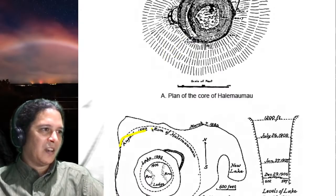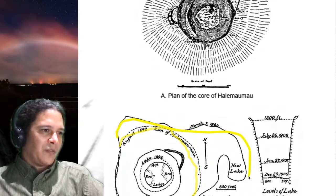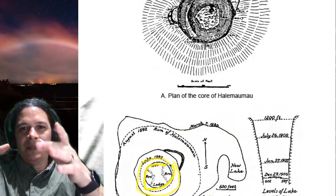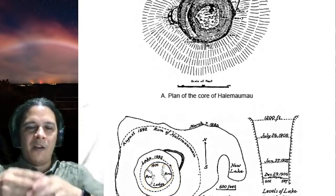So this is showing 1892. It was actually like this. 1886, it was farther back over here. Later in 1892 it was over here. 1906, it was right in here, right? So it's kind of closing in. It was freezing from the edges and closing in tighter and tighter as it went higher and higher, right?